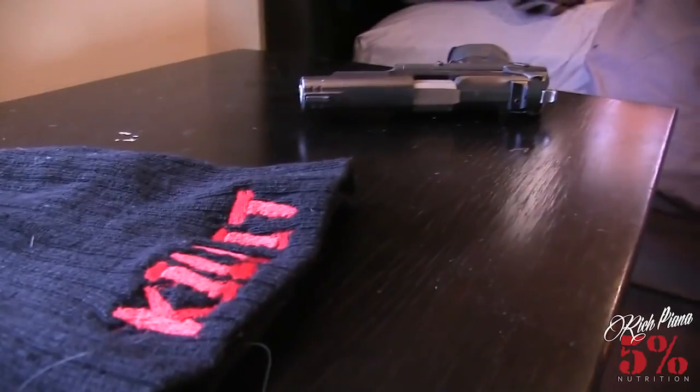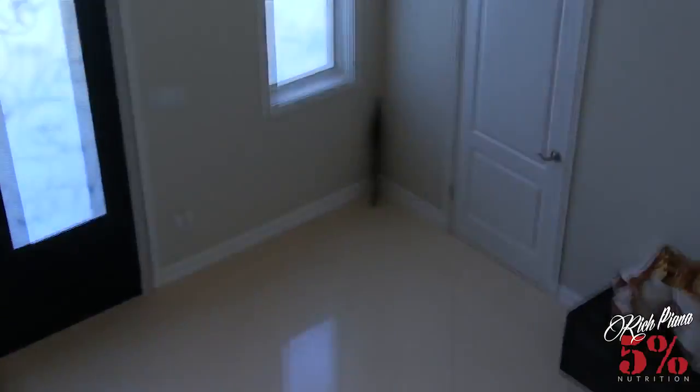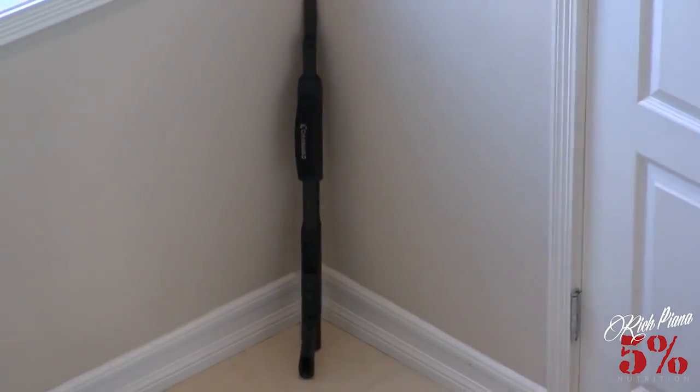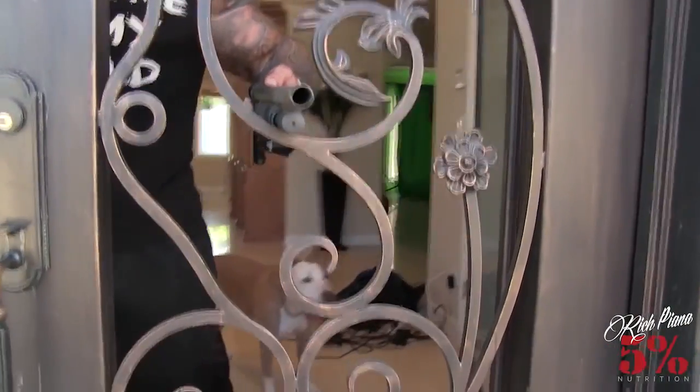And as far as safety and so forth, you guys know the old saying. It's better to have a gun and not need it than need a gun and not have it. I got a gun basically in every room of my house. Every room. Right here, I got the shotgun right by the door. If I'm not expecting someone to come over and my doorbell rings, I'm on point. I'm thinking the worst.